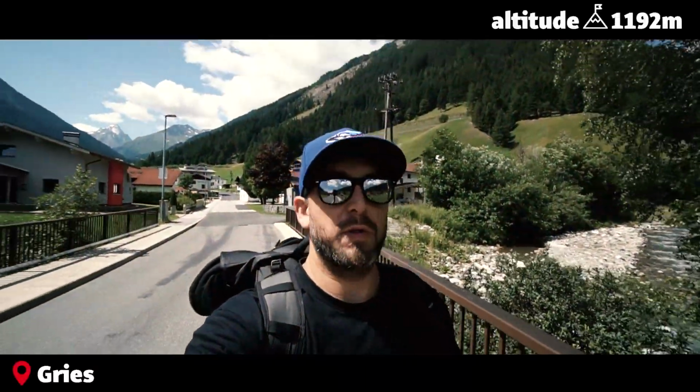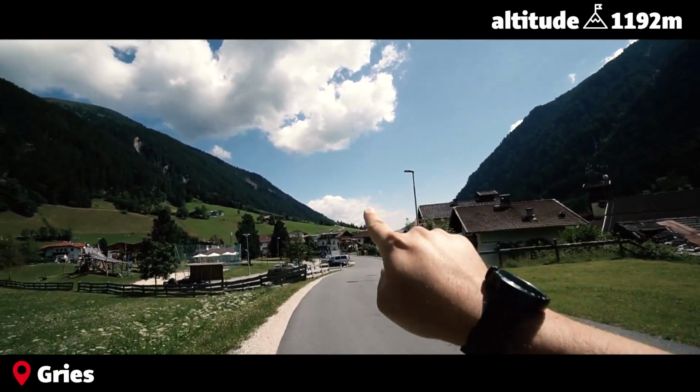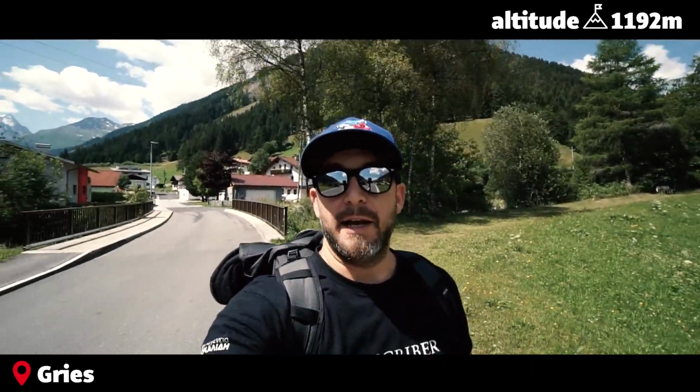Towards the end of the hike though, when we're reaching Oberperfuss, that's our final destination, we're going to be able to see the city. We're going to go through the village and up there. And as soon as we're up there, we will be able to see the panorama of Innsbruck, the Nordkette and the panorama.